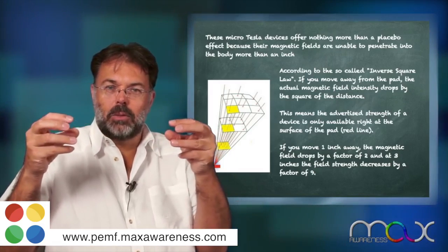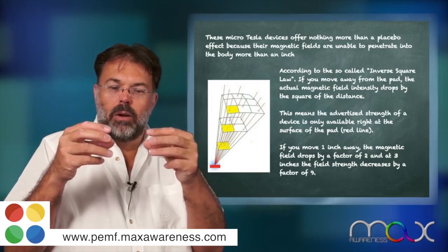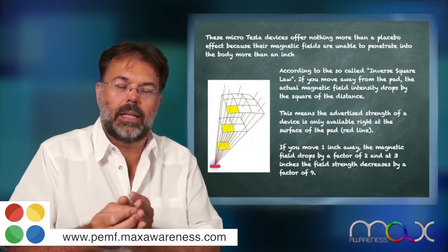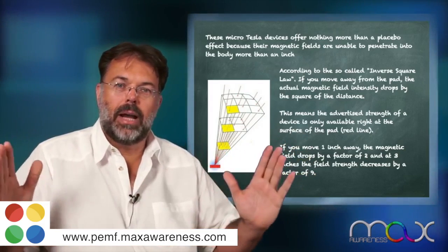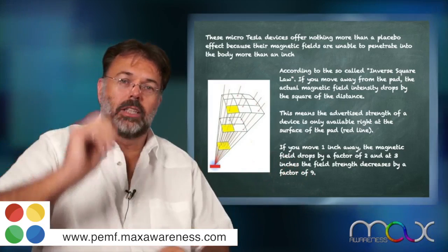It's like those magnets. When you are further away, they don't pull. And the closer you get, they pull more and more. And when you get close, they snap. Well, that's because of the size of the magnet and the power of the magnet. That's why they have that difference or that reduction in field.